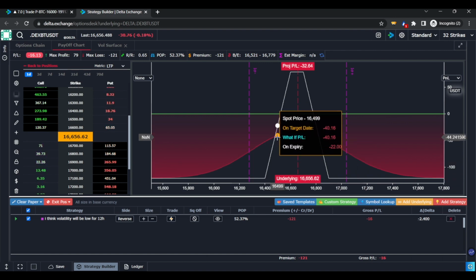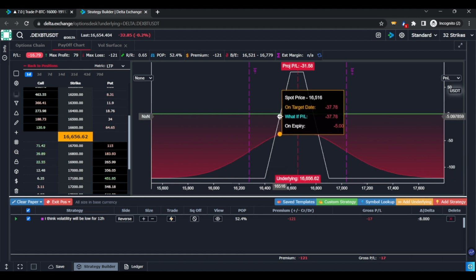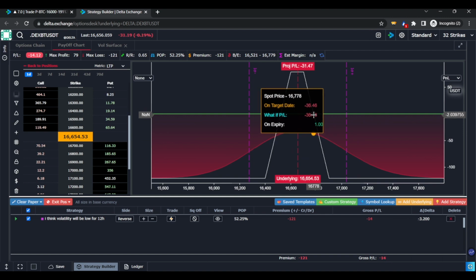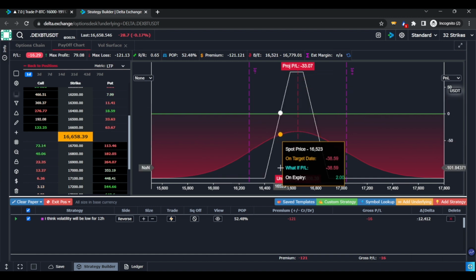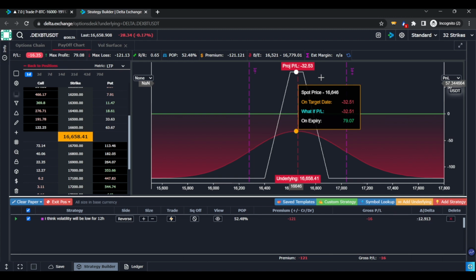And also if price were to expire anywhere between 16.4 and about 16.5, or if price were between 16.7, like 770, and on to infinity. So the probability of profit for this strategy is 52%. You can see that right here. You can see all these, the probability is going to keep changing as well. And I think this is actually a type of trade that I wouldn't hate taking. On expiry, it would make $79.